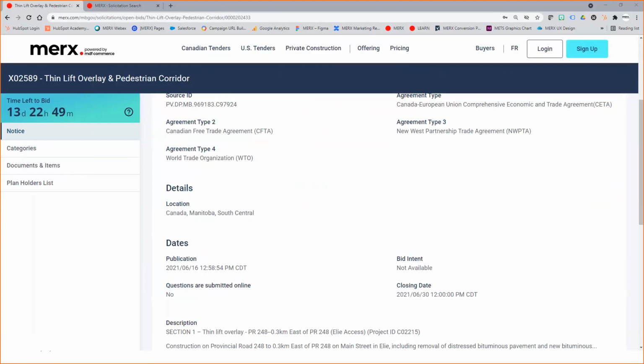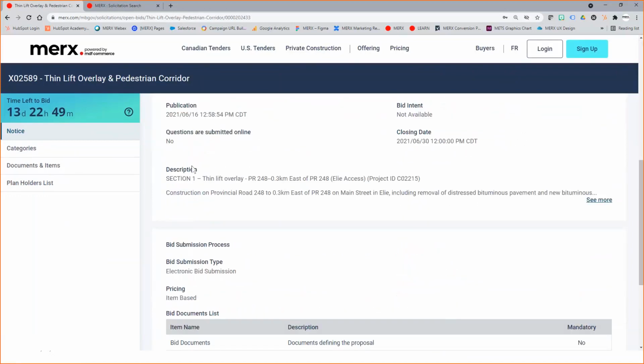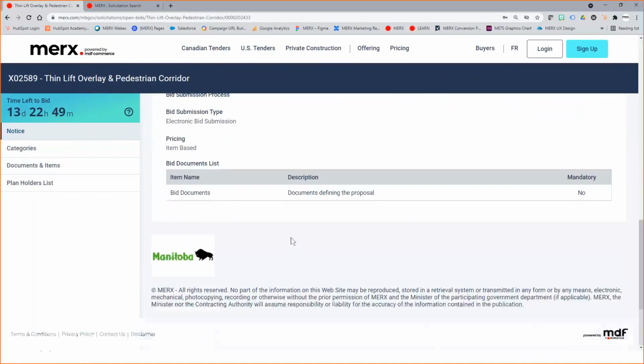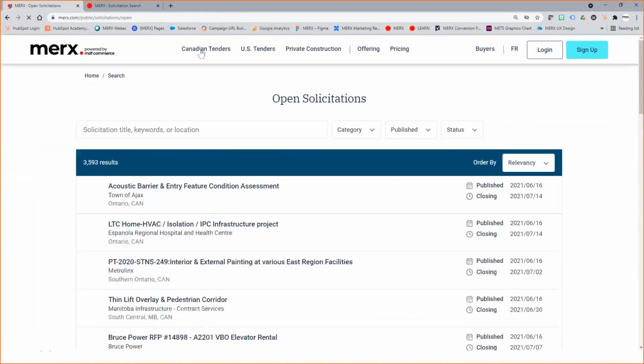Laura is asking, how do you request a debrief? So when you go into the solicitation, there will be information. This one doesn't have one, but in most cases, you would be able to see the contact person, or it will be in the tender document. So if you've submitted a bid, you'll already know who you contact. And in fact, in some cases, they will tell you what the debrief process is.